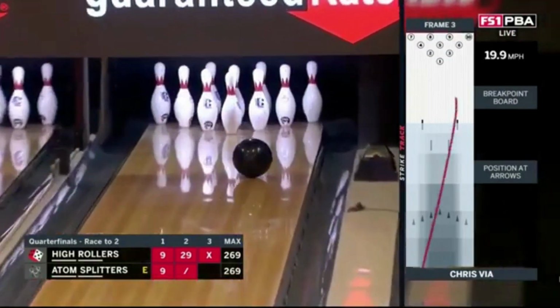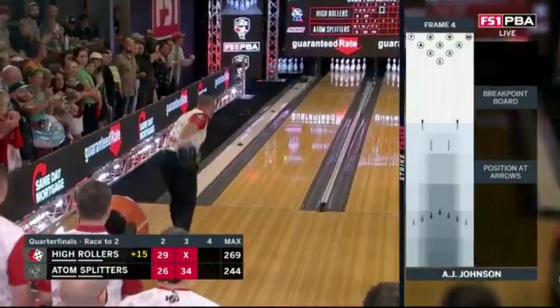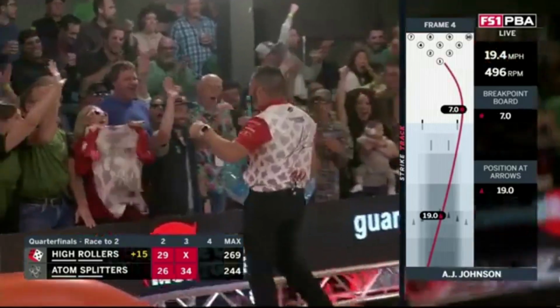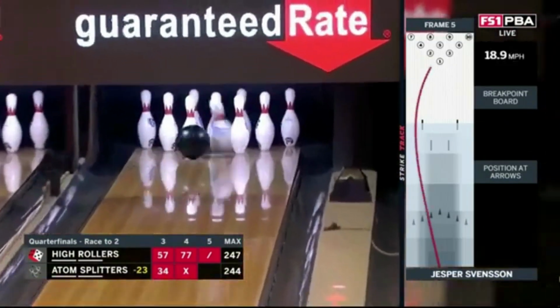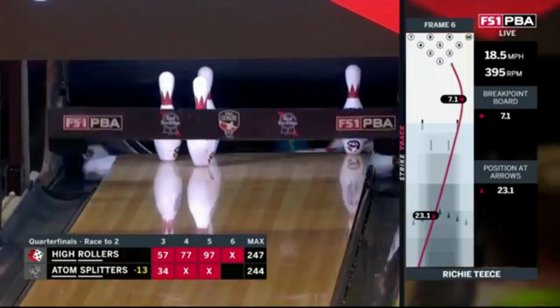Chris Vai leaves a split in the 3rd, and this is the 2nd open frame for the Splitters. We then see AJ Johnson for the first time, coming off his first ever PBA win at the Lucky Larson Masters in Sweden, who gets a strike. Jesper then gets a much needed strike for the Splitters, and we can see again the left hand side looks the place to be.